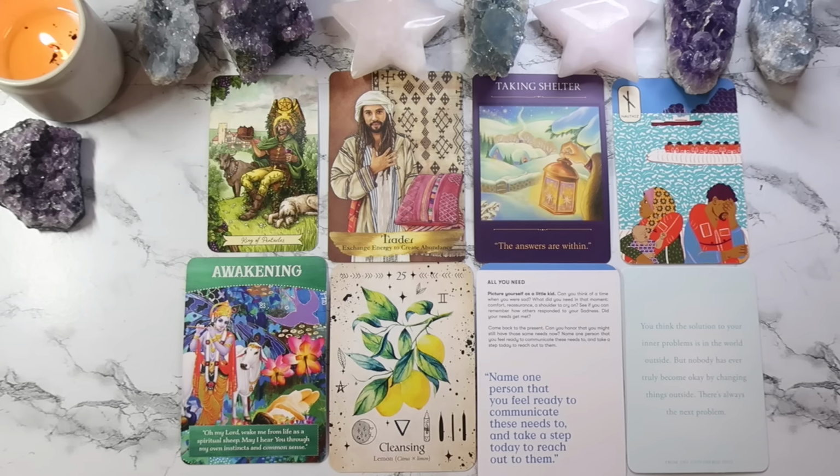And the astrological association with lemon is Gemini, and Gemini is very intelligent and curious and communicative. They can be social butterflies. They can be witty and adaptable. I'm not sure if you have Gemini somewhere in your birth chart, or this could just be the energy at play here. We do have the All You Need card.